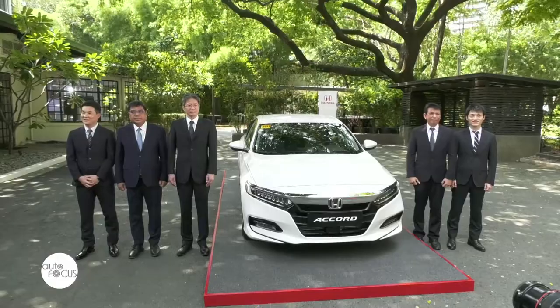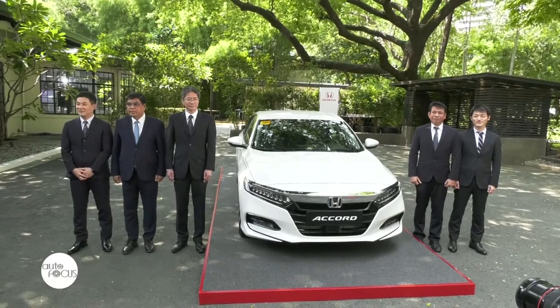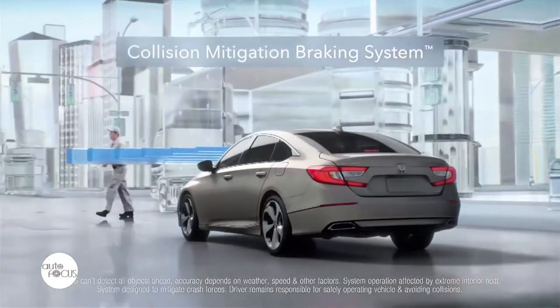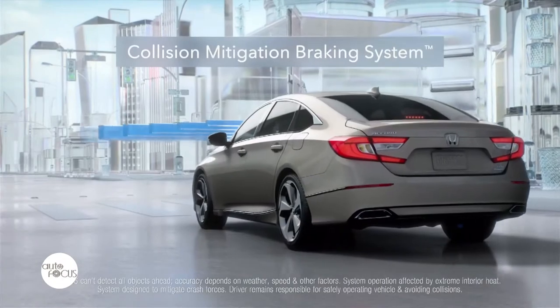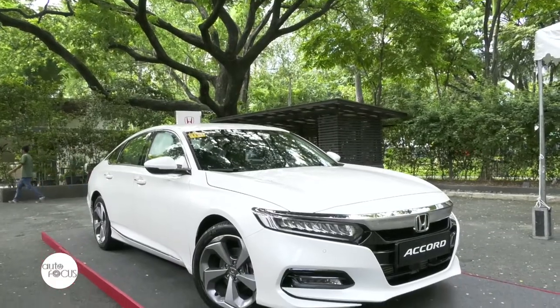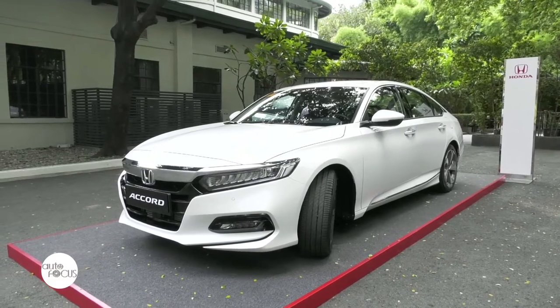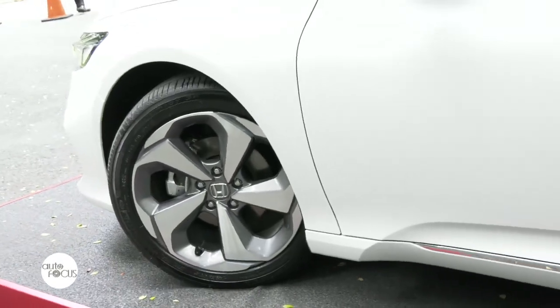This is a very important model for Honda because this model highlights Honda's innovation for safety and technology. We apply the comprehensive function of Honda Sensing. Mainly, customers can enjoy the collision mitigation braking system, which can help customers avoid collisions with automobiles or humans. So customers can avoid collisions by that function.